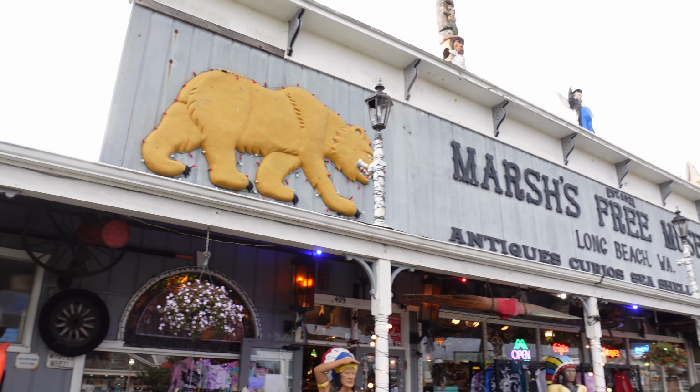We saw the Kite Festival earlier. Now we're going to show you another great attraction here. It's called Marsh's Free Museum. Why do they call it Free Museum? Because it's free to go inside. Souvenirs and other things do cost money, but we hope you join us on this adventure.